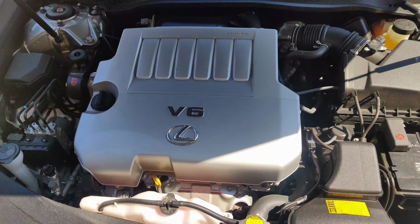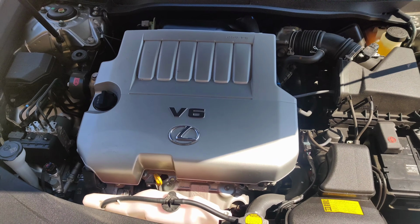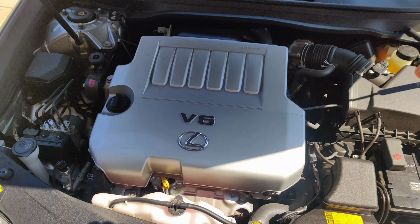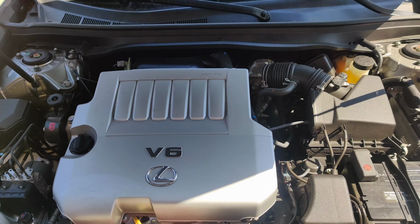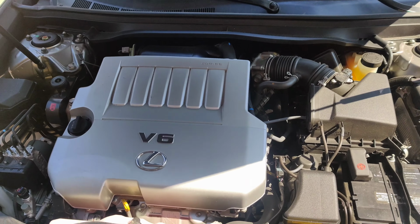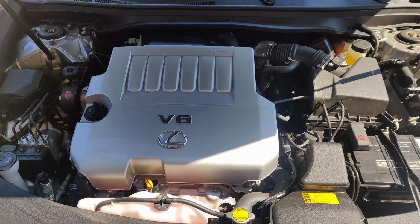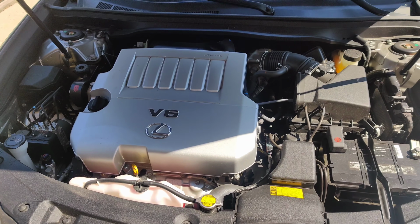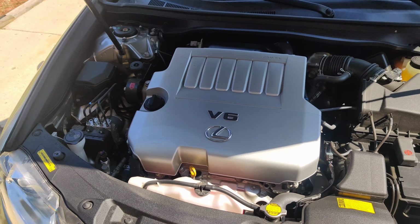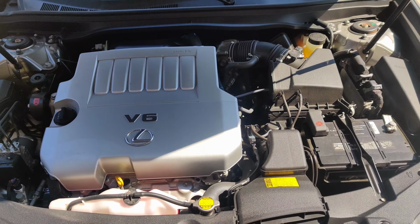Under the hood of this 2015 Lexus ES350, you will find the 3.5 liter naturally aspirated V6 from Lexus. This specifically is the 2GR-FE. Very nice and reliable and smooth and durable engine. This particularly makes 268 horsepower and 248 pound-feet of torque. It is a 6-speed automatic transmission.